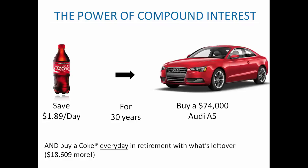In addition, you could buy a Coke every day in retirement with the $18,000 left over. If you do the math in this example, you actually only saved $20,000. Compound interest did the rest and turned it into $92,000. That's amazing. Compound interest is the way that you can make retirement a reality.